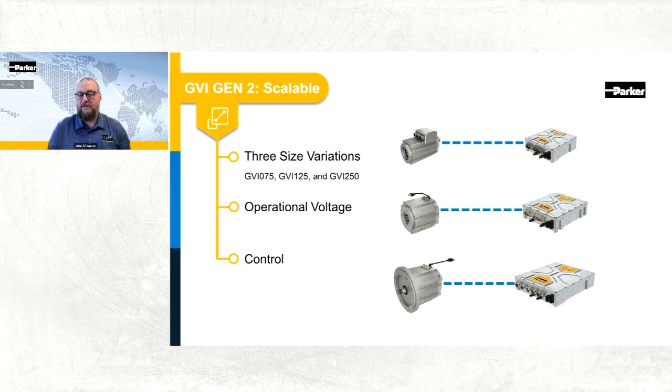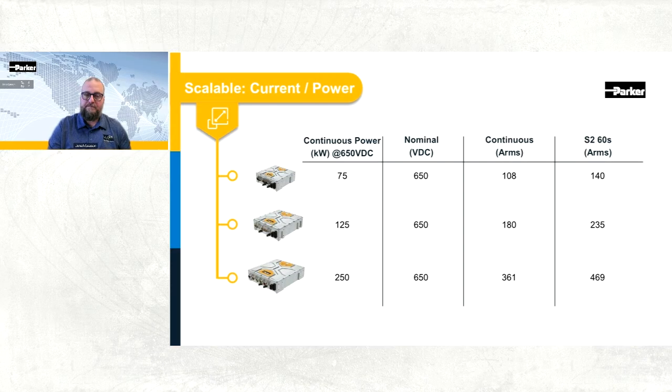We'll talk through operational voltage and also control. So the 3 power sizes of the GVI, nominally at 650 volts, we have a 75 kilowatt, a 125, and a 250 kilowatt. And that allows us to cover a majority of our GVM products. Now, there are some cases where you might need 2 inverters on 1 motor if it's a very large motor, and we are working through that in some specific applications with our customers. But really, that scalability enables us to leverage that full breadth of motor capability that we have and that our customer is seeking.